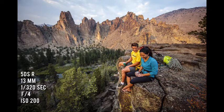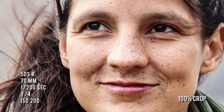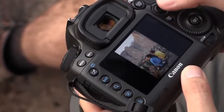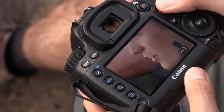I was quite impressed with the sharpness. It was definitely a step up from the 5D Mark III. I mean, when you zoom into 100%, you're like, oh, wow, that's really sharp. You know, especially with the 24-70. I mean, that combo right there was amazing. It's definitely some of the sharpest images I've ever shot.